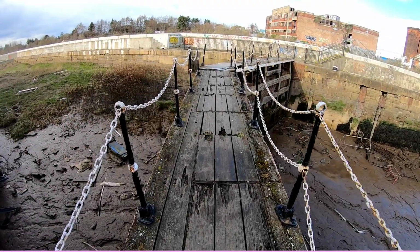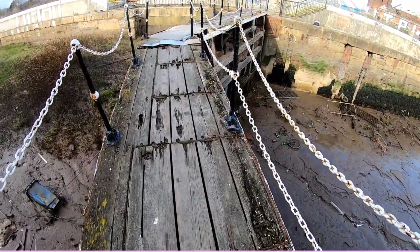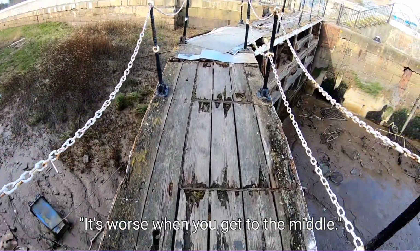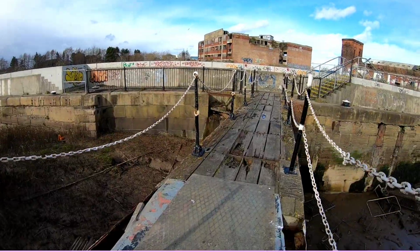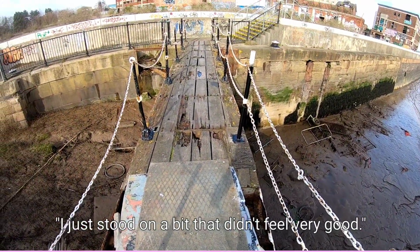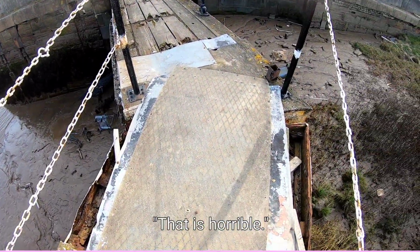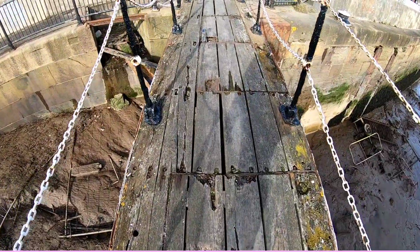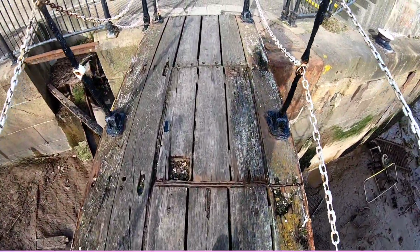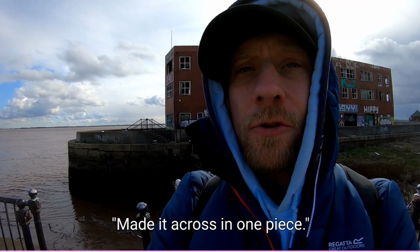Welcome to the Bridge of Doom. Tread carefully on this old thing. It's worse when you get to the middle. Look at this. Jesus. I just stood on a bit that didn't feel very good. That is horrible. Made it across in one piece.